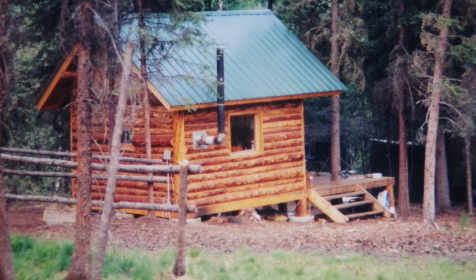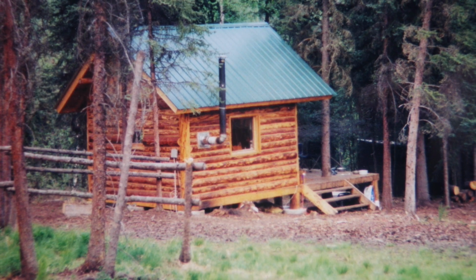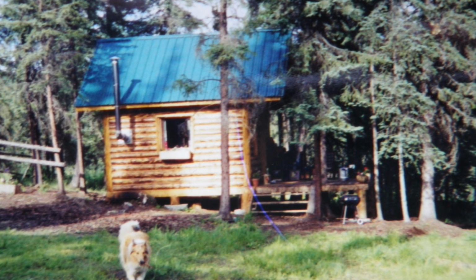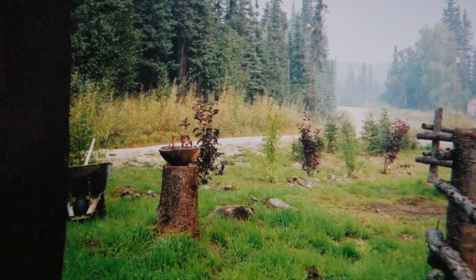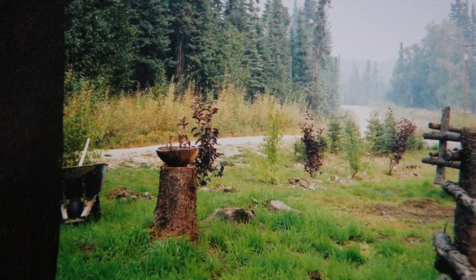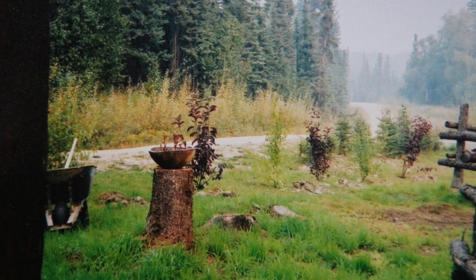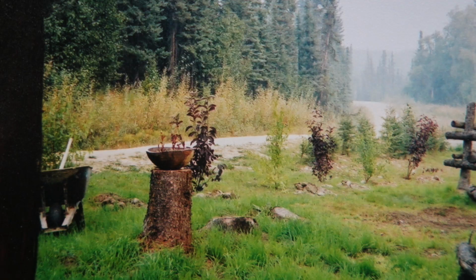I really loved living there. It was like living in a tree house. In this frame, you can see that along the front of the property, where all those downed timbers were, we've got it cleaned up, and Brooke even has some planters.